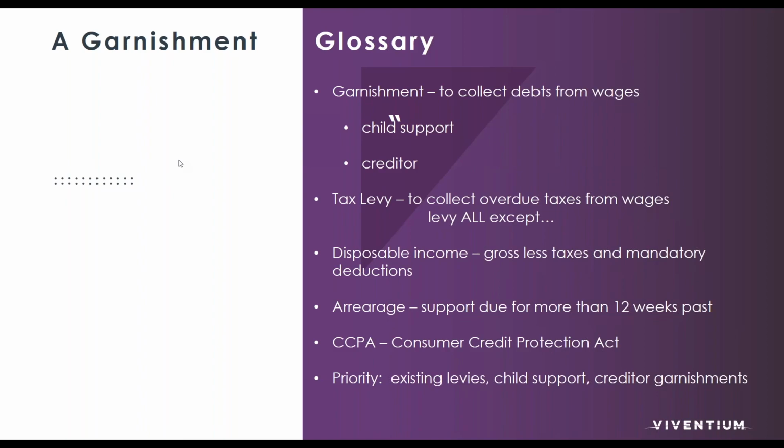What happens if there are multiple garnishments going on? Well, any tax levy that's in existence already before anything else comes in always gets priority. After that, child support orders get priority over creditor garnishments, which kind of makes sense because a person's children should probably get priority over IKEA or their credit card company. So this is the human side of it. It's logical. And in the Viventium system, you can prioritize garnishments. You can arrange them in the order that you want them to be coming off.